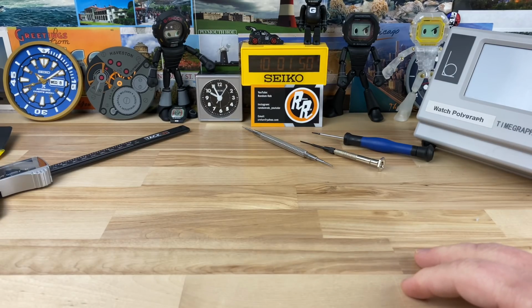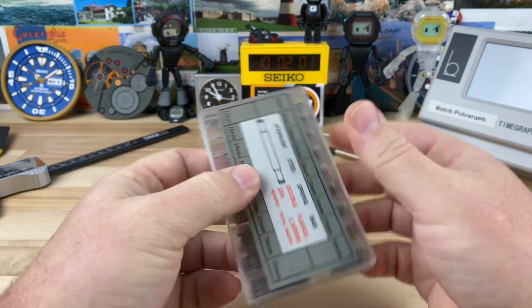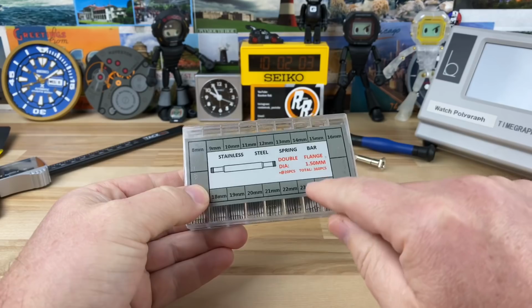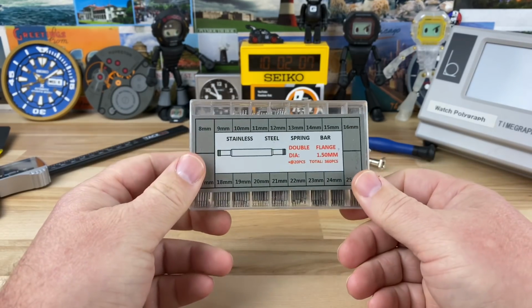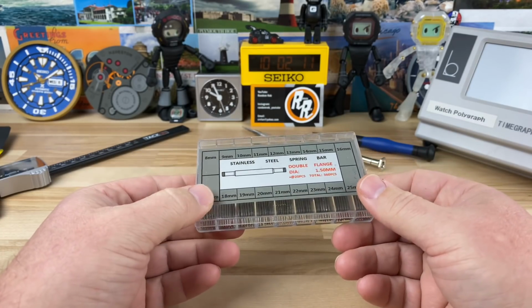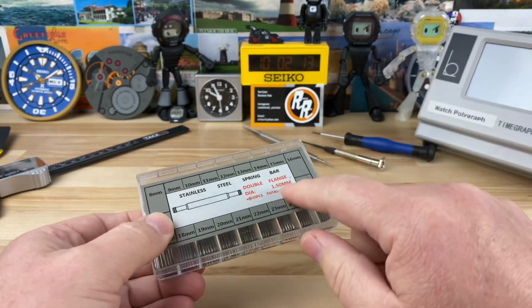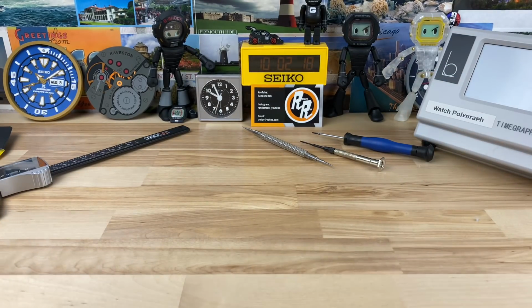So, all right, here's a bit of a controversial topic: spring bars. Okay, now I fell victim to it as well, and I don't want you to do it. These spring bars that you buy on Amazon, these are junk. Okay, don't buy these. I've used them and they've helped out in a pinch, but these are absolute junk. Do not buy these, okay? They're cheap and it's tempting, but just don't.